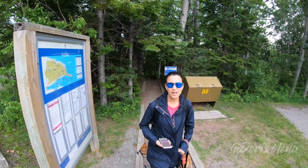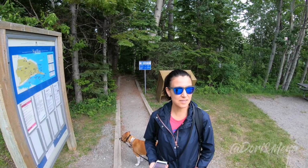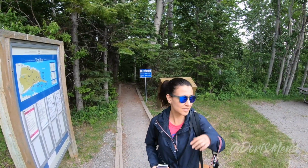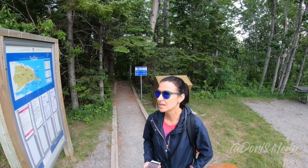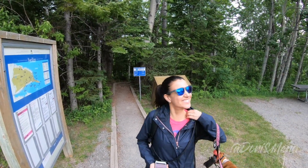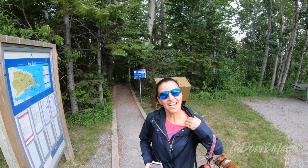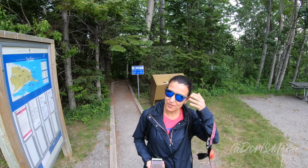Hey guys, we're at the waterfall hike, and this is an easy hike in the park. It's a 1 kilometer loop. It takes on average 30 minutes, and that's good for us because a storm is rolling in. You can hear the thunder in the background, and it ends in a waterfall.